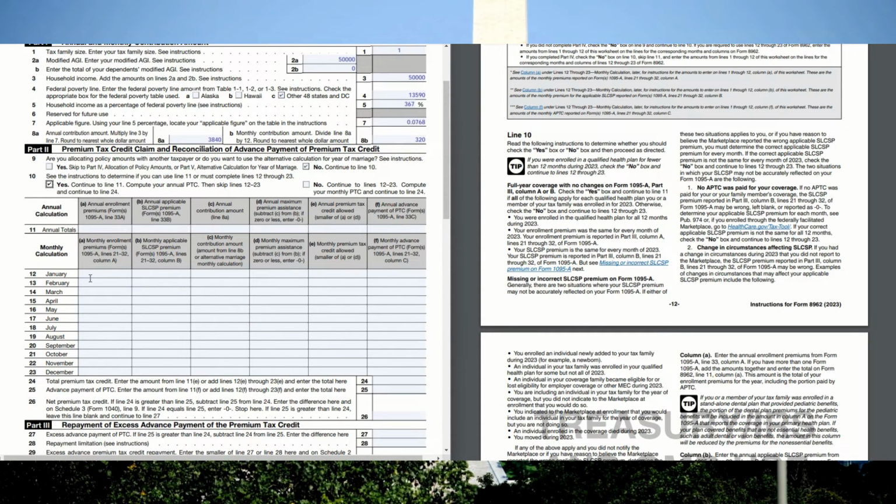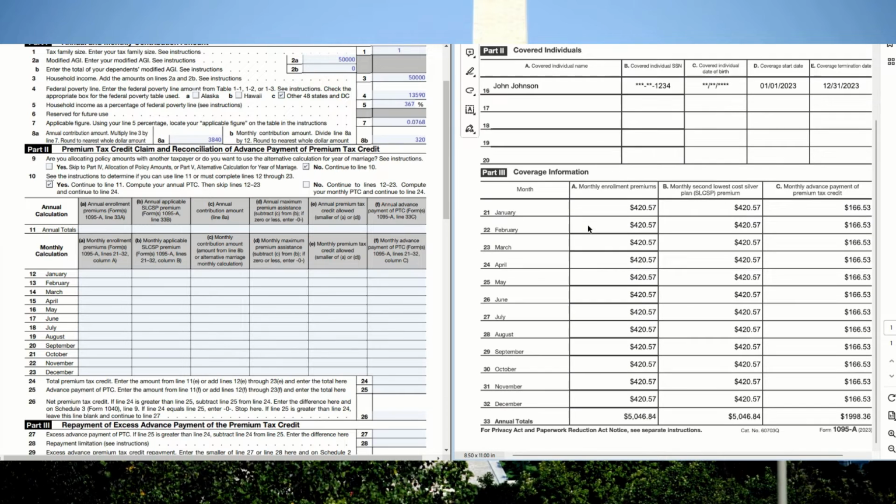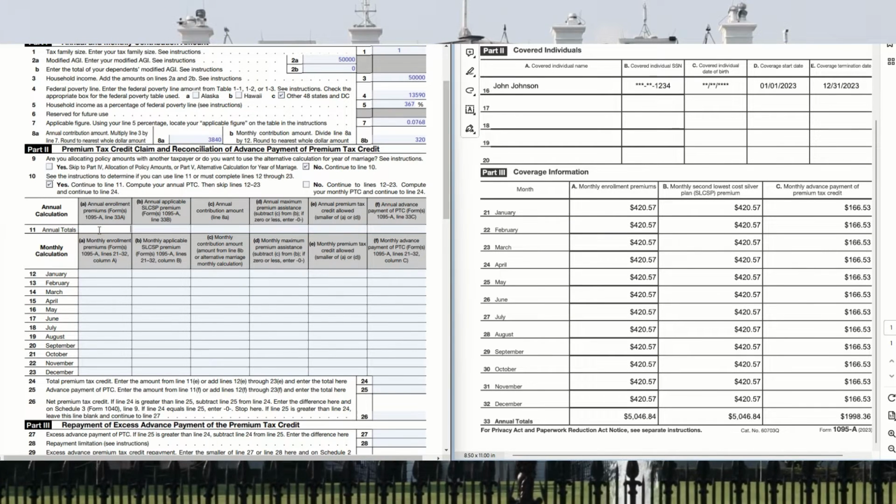Next up, we go to line 11A, which is the total cost of insurance for the year, which we can grab from that 1095A on line 33A, which is $5,046.84. For 11B, that number comes from column C on the 1095A, which is the same in this case because the second lowest cost silver plan where John is also the plan that he got.